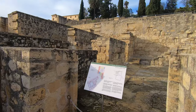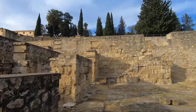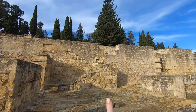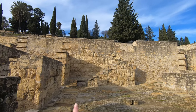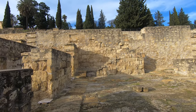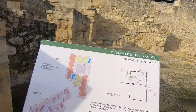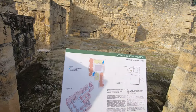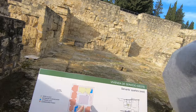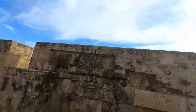Oh, this is the servants' quarters. Which again, it's a decent size. You can tell the old stairs up there. That's cool. Oh, and if you look there, that still has the old writing. So, oh, so that big pool was the patio. So that probably was filled with water. I see.